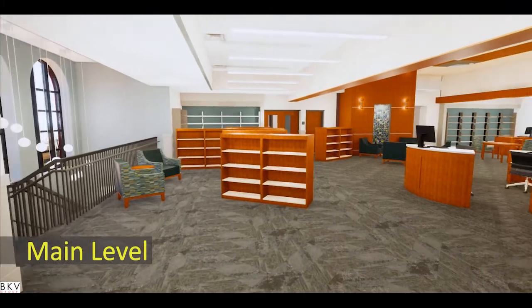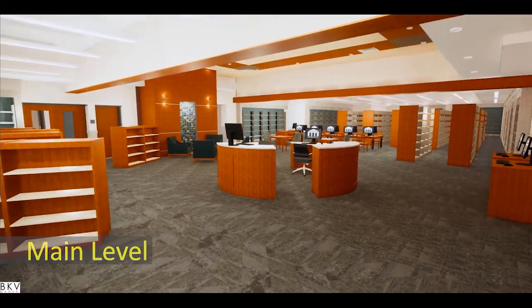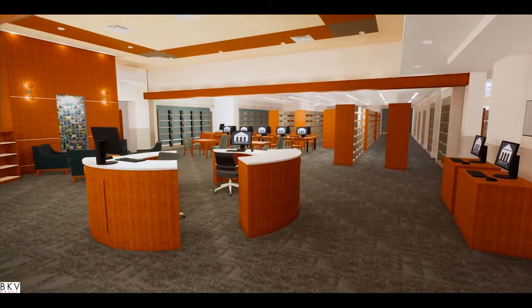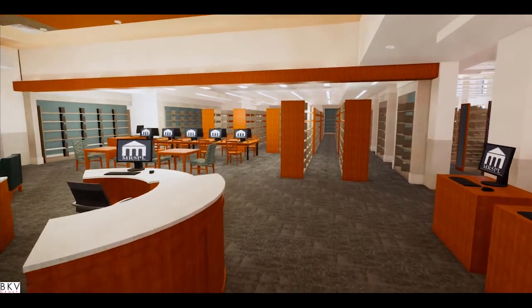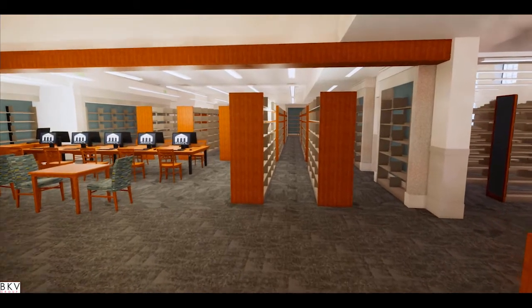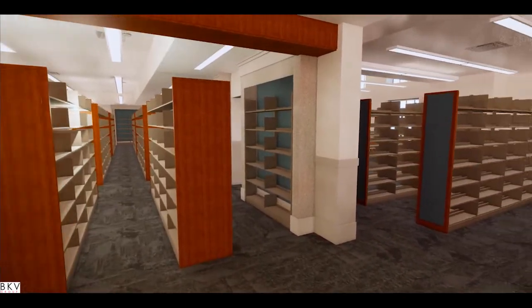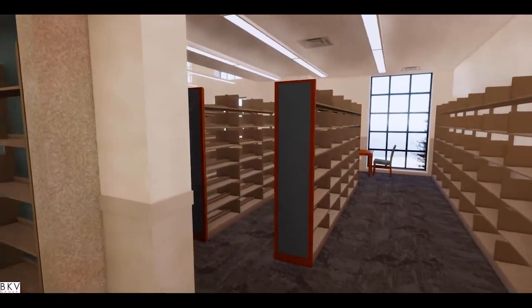As we walk into the space, you'll see the area for new books, new items. This is also where you'll find the service desk area, where our staff will be to greet you and help you with any of your needs. To the right, you'll see the self-check machines where you can check out materials on your own. This is still the space that we currently have, and as we make our right, we will move into the space that will be our addition to the building.